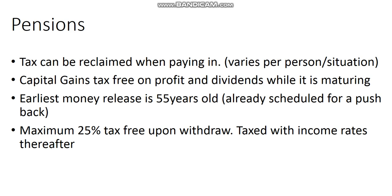So maximum 25% tax-free. So you've got £1 million in your pension pot. Congratulations. You can take out £250,000 tax-free on the day, if you like, and then you get taxed at additional income rates, again, depending on what sort of method you use here. A financial advisor will steer you in the right direction here, but this gives you a quick idea on tax breaks in and out.